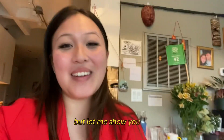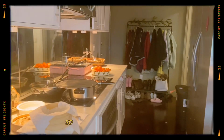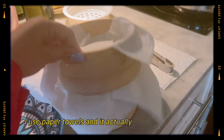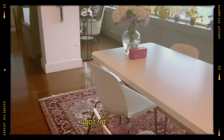But let me show you my new house. Yay! So the kitchen's the same. Ignore the fact that I don't have the dumpling paper. I use paper towels and it actually works pretty well. So ignore that. I got rid of the table.